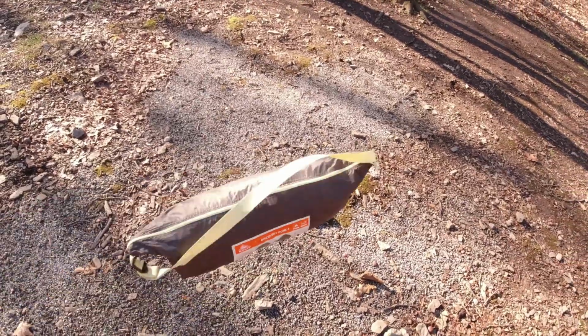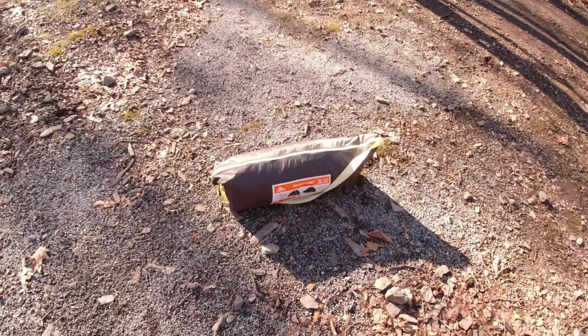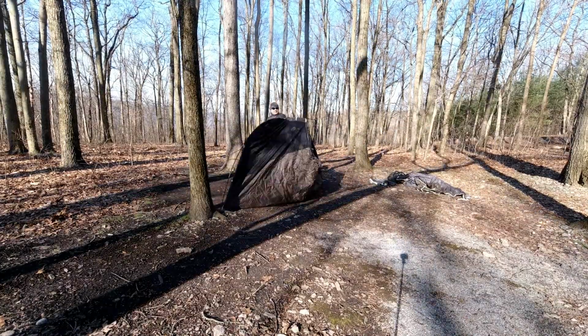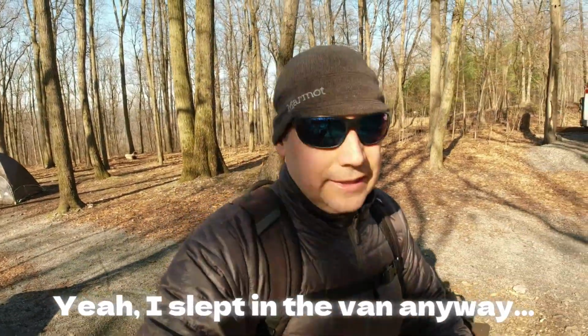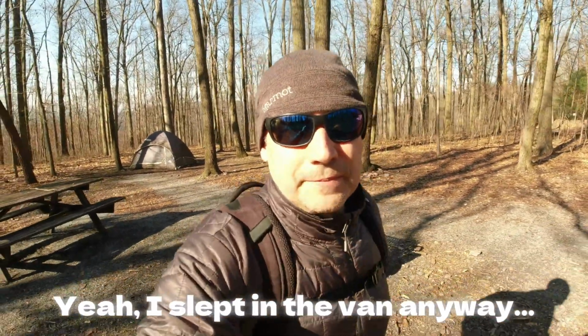All right, we're ready to hit the trail here. I went ahead and I set up my tent because I think I'm going to sleep in the tent tonight instead of the van. There's a little bit more room in the tent, and the van is on kind of a slant, which is kind of difficult to sleep sometimes. So anyway, yeah, we're going to get on the trail and get going. Let's head to the Pinnacle.